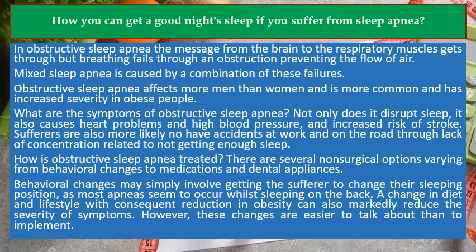There are several non-surgical options varying from behavioral changes to medications and dental appliances. Behavioral changes may simply involve getting the sufferer to change their sleeping position, as most apneas seem to occur whilst sleeping on the back. A change in diet and lifestyle with consequent reduction in obesity can also markedly reduce the severity of symptoms. However, these changes are easier to talk about than to implement.